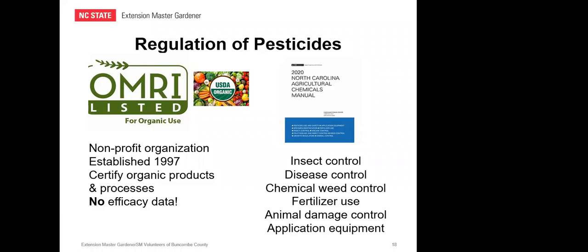The other thing is to think about the term organic and organic gardening. The Organic Foods Production Act was passed in 1990, so that was almost 30 years ago, but it took almost 10 years for the final rules to be published by USDA. So the final rules have been out there for about 20 years. But there was really a need to look at the wide variety of products that were on the market and try to establish which of those met the USDA organic guidelines. And so OMRI was created.